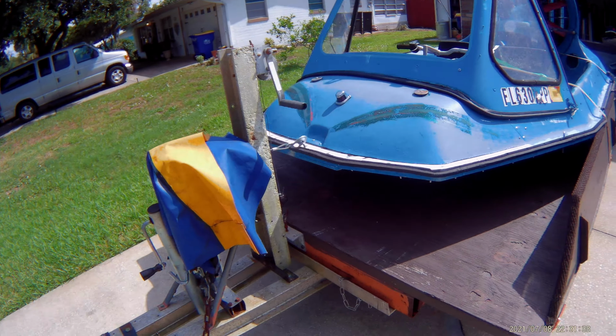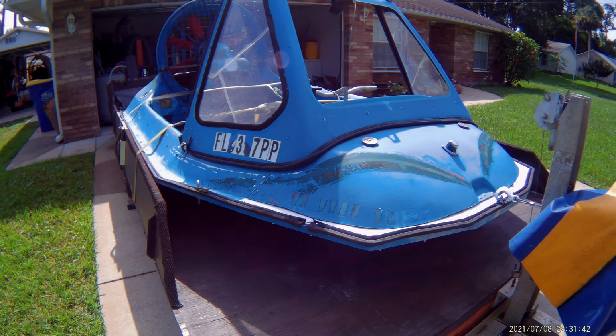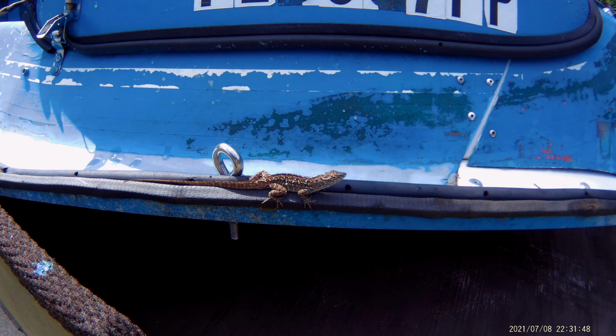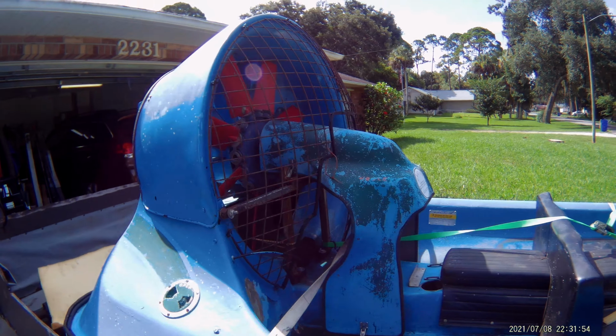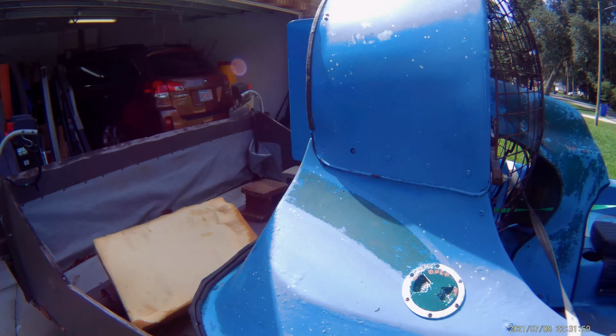Again, we have to thank John Carter for storing the Hoverstar and the carport cruiser at his place. Look, we even got a lizard here down the side. He wants to hang out on the Hoverstar. So anyway, that's what we're looking at. It's still a mess.